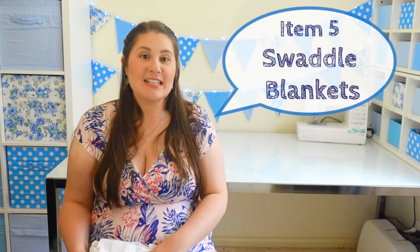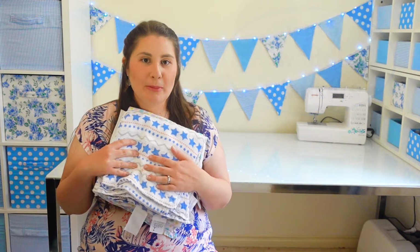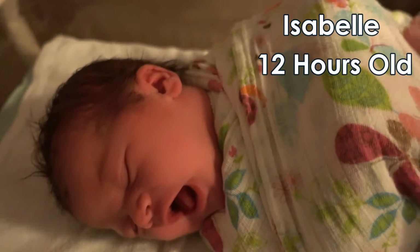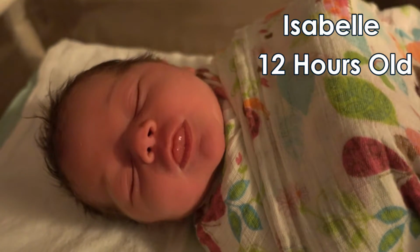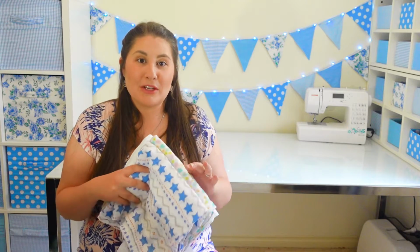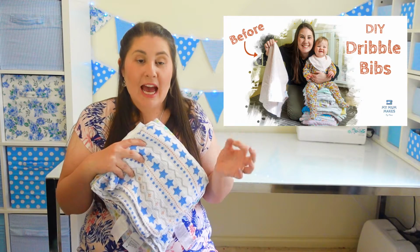Item number 5 is swaddle blankets. I've already mentioned that with new babies, you don't see their clothes very much because most of the time they're all swaddled up. And it's true, we use swaddles all the time. But the thing is, we were given so many swaddle blankets as gifts or as hand-me-downs that it was not worth it for us to have intentionally made swaddle blankets or bought swaddle blankets even, because we were just given so many. As a matter of fact, I'm now trying to get rid of some of my swaddle blankets and use them up to make other things. I recently made a video about making some dribble bibs for Alice, and I used up some of our old swaddle blankets because we just have so many.